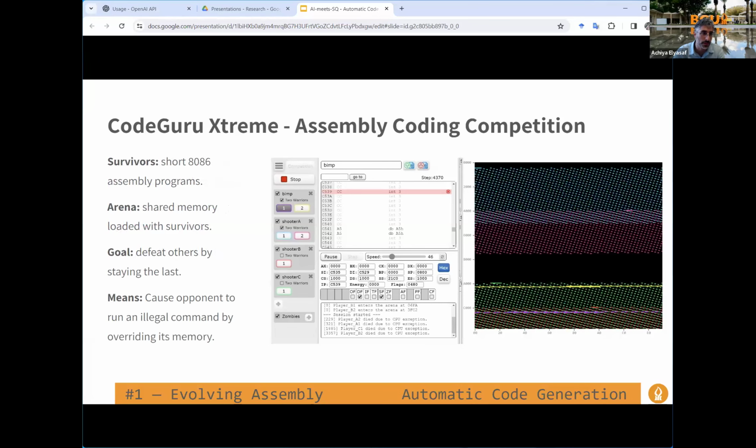The purpose of this competition is to generate a Survivor. A Survivor is a short 8086 assembly program, and you have this arena on the right side, a shared memory loaded with survivors. The goal is to defeat other survivors by causing the opponent to run an illegal command by overriding its memory. So you generate survivors that try to write in several places all over the memory. The faster and the more you write, the more chances you will hit someone else and cause it to run an illegal command.